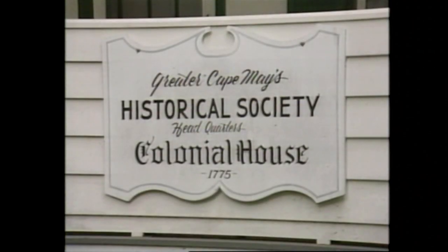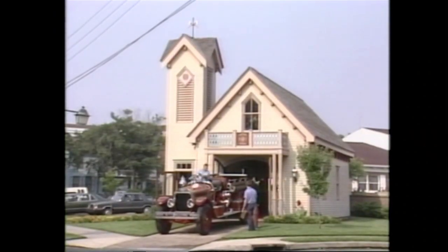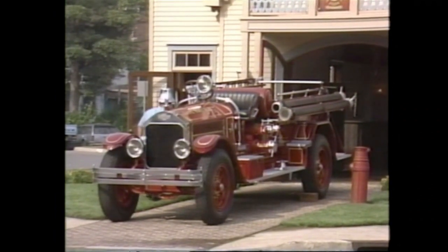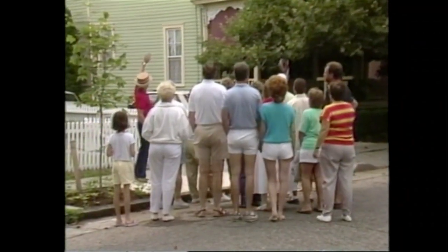The Historical Society operates this little colonial house as a museum. And this is a new old building. It's Fireman's Hall. The Volunteer Fire Company's museum displays a shiny, red 1928 La France fire truck. Tours of many different kinds are available year-round.